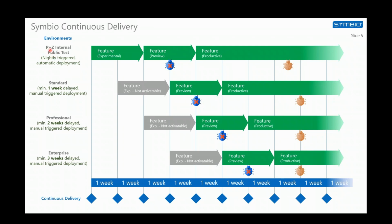This is our first stage here on this slide. And I don't know if that is already clear, but all of the stages are productive. You no longer have a separate test environment or something like that, because the plan is that the software is so good that you can directly deploy it to a productive environment.